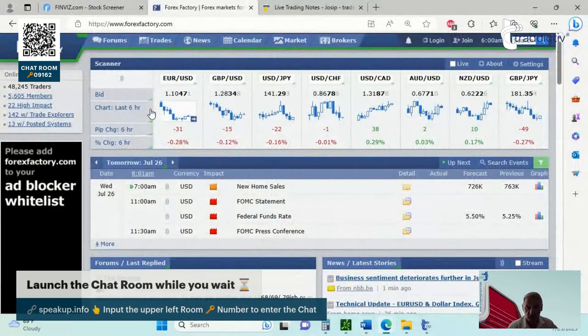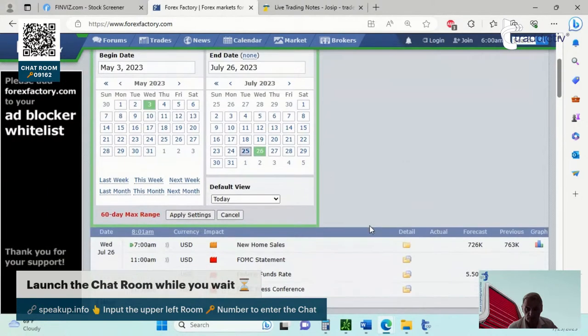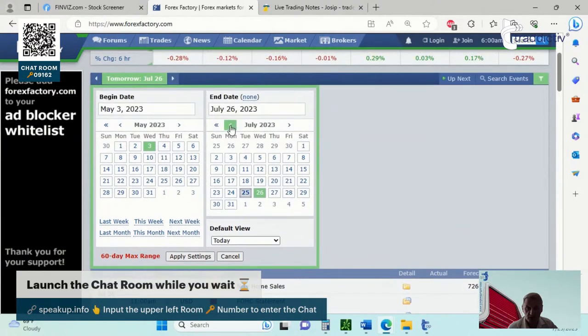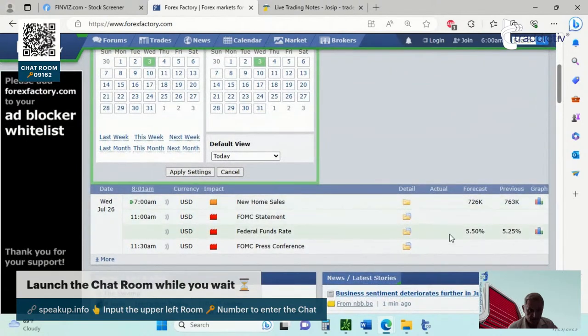Well, one of the things that you can do is use a calendar over here and just travel back in time to May 3rd and see what happened. So this is June, this is May, and this is May 3rd. When you click on this, you have information about what happened on that day. Let me go back here one more time. June, May, I click here, May 3rd. Okay, so now I'm seeing what is happening on May 3rd.